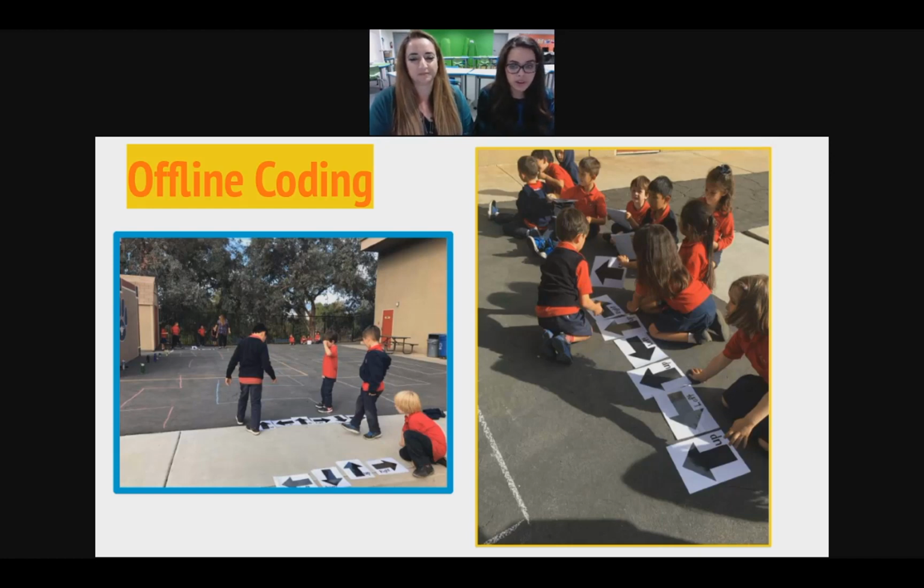Students were given arrows indicating right, left, forwards, backwards, and mazes were drawn on the ground outside with chalk. Students collaborated in teams with different jobs. One student was being programmed to go through the maze. Some students were coders, others were debuggers.